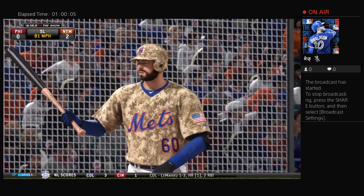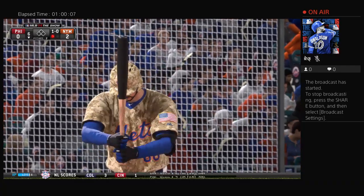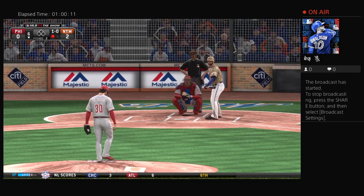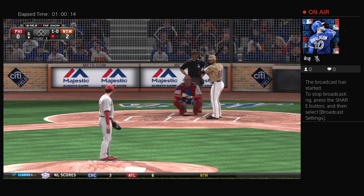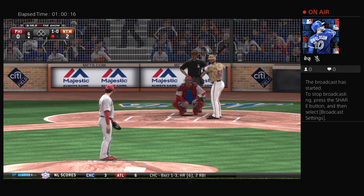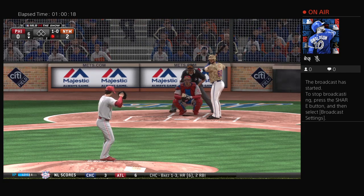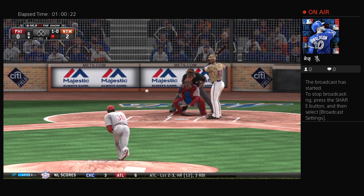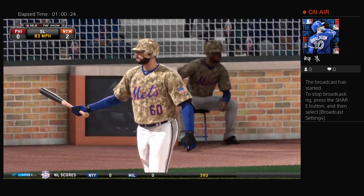Righty against righty as this is taken for a ball. It's 1-0. And he's tracking that all the way across the plate, but that had too much sweep to it for him to think of swinging. 2 runs, 4 hits, and no errors on the Mets line score so far. Called strike at the knees, 1-1.